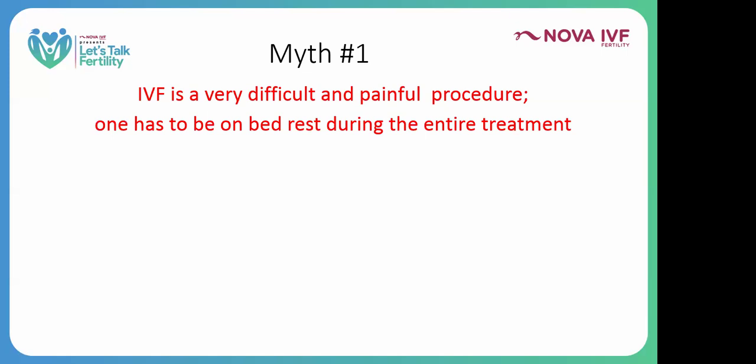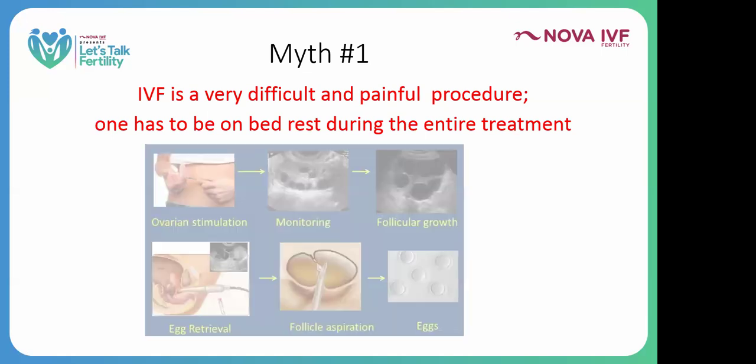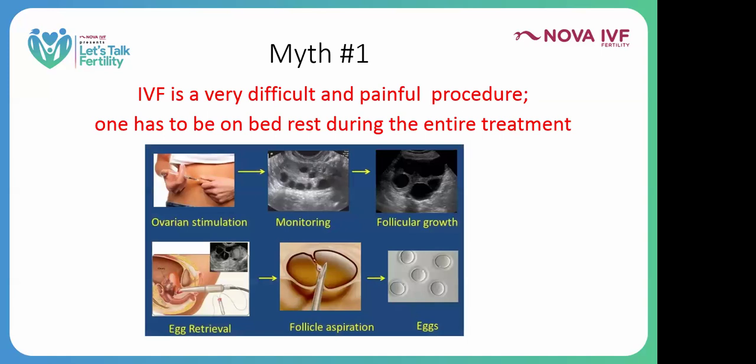One myth is that people think it's very difficult, it's very painful, you have to be on bed rest during the entire treatment. I already explained the whole process to you because the injections are subcutaneous. The needles are so tiny that you hardly even feel the prick. The egg pickup itself is done under short general anesthesia. So it's not a surgery. There are no cuts, there are no stitches. It's done through the vagina. It's much like doing a blood test. You put a needle in the vein and take blood out. Here you put a needle into the vagina and take the eggs out.